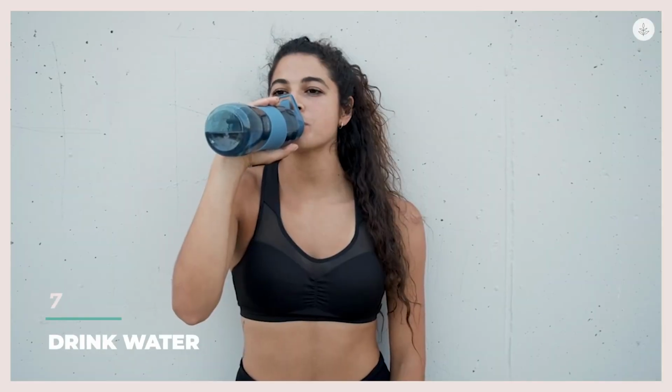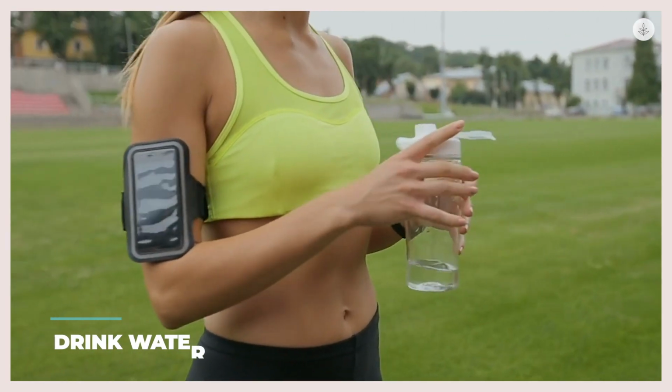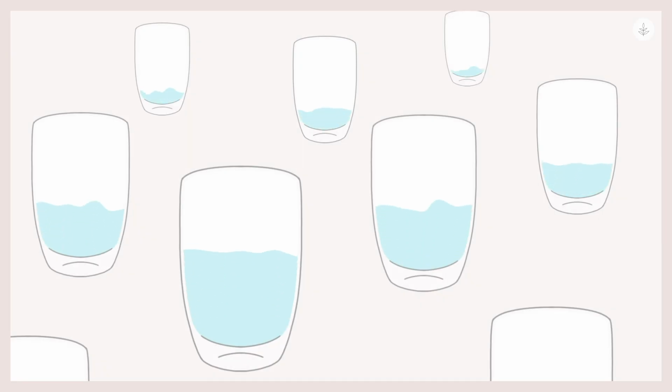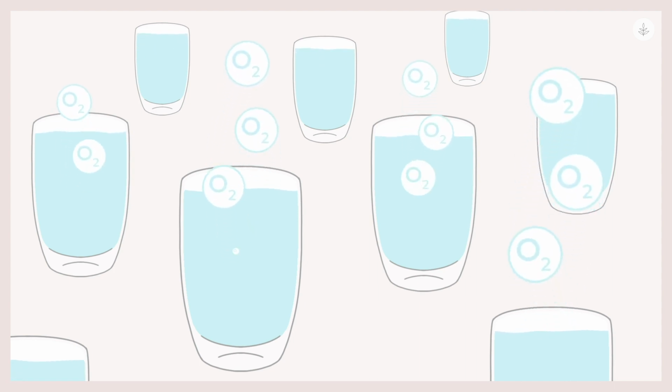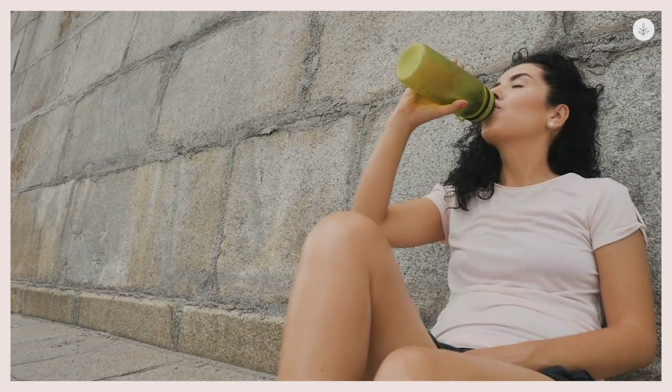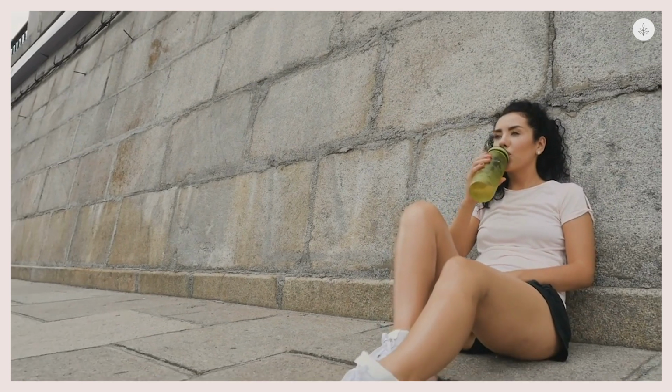Number 7. Drink lots of water. It's age-old advice. If you want to feel healthy, drinking water is key. Drinking water is fundamental to keeping your immune system strong. Why? Because it helps carry oxygen around the body, which is obviously high on the list of priorities. Staying hydrated also helps flush away harmful toxins, preventing a buildup that could potentially threaten your immune system.